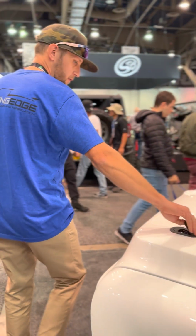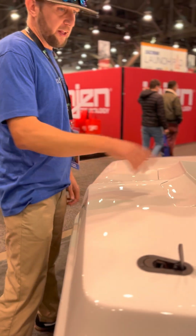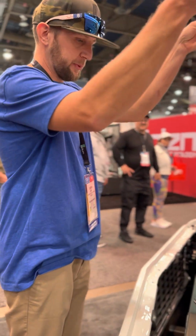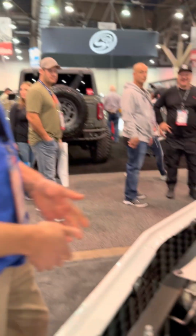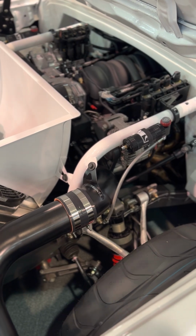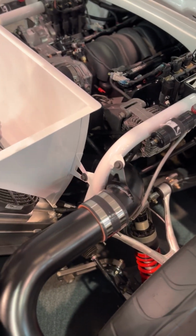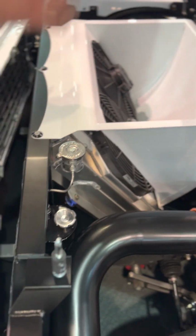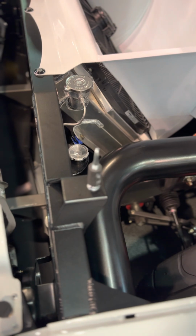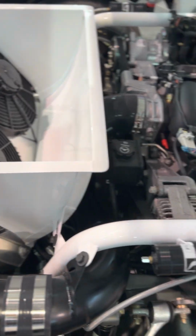So we developed this system because the motor's back so far. It allowed us to really play with where we put our radiator and how we control airflow coming through the motor. In order to prevent hot air from packing into the firewall, because we have such a far setback, we developed this core support out of aluminum, moved our radiator around, and then ducted it all through the hood. All in a sense of trying to get rid of some heat and get this thing to work a little bit better.